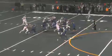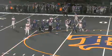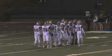So, after that, 2nd and 5. Quick handoff inside. I believe that is Williams again. Actually, no. That is Dax Solis, who's been doing pretty good here for the Vikings tonight.